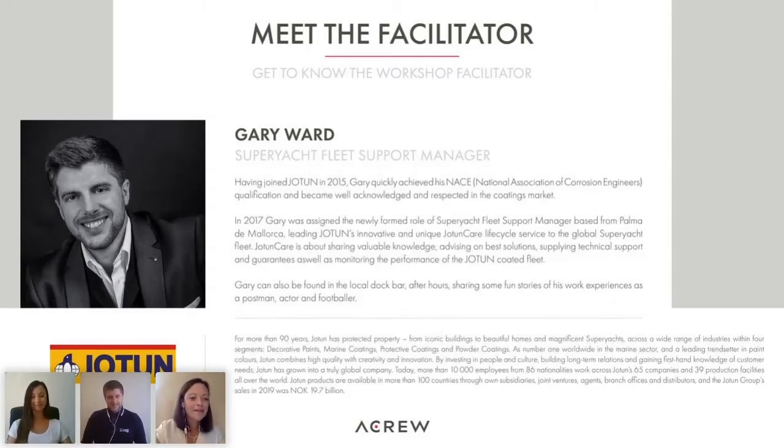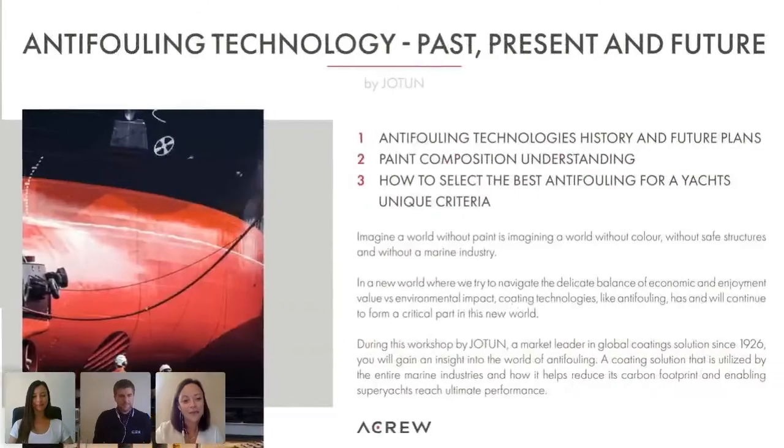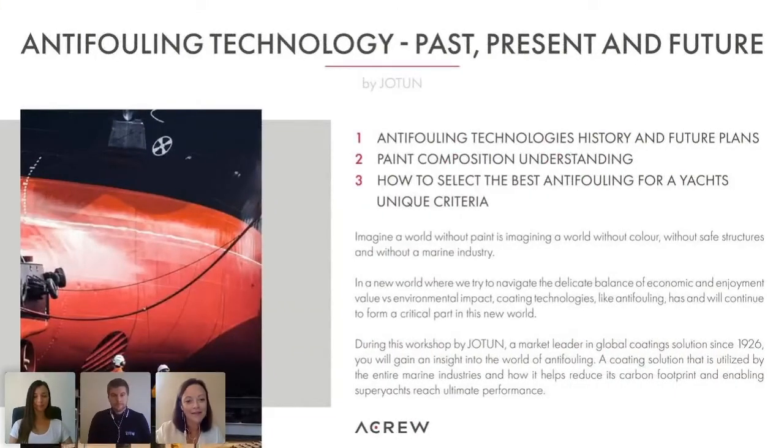But anyway, if we could move on to the topic of today's Lunch and Learn session itself. So this week we're going to be discussing antifouling technology, and as I've already mentioned, Gary's going to be looking at where that originated right through to what we can expect in the upcoming years.